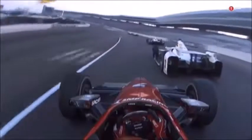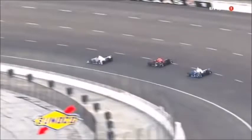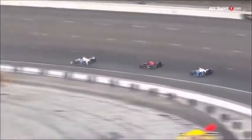We'll see what happens, and I don't know if there was contact here. Might have cut a tire. Very close to each other. Castroneves has got a run on the car in front, but he's got that rear bumper guard that might protect a cut tire, but it certainly looked like Aloshin barely got into him. Oh, he got a flat.